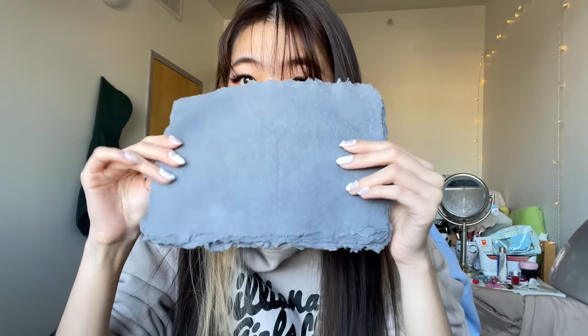1, 2, 3, 4. We made like 12 sheets of this. So this is made out of denim, like jean material, but I did not process any of these pulp. So yeah, there's some black. And then I've made some normal thin sheets of white paper, but I don't have them with me.